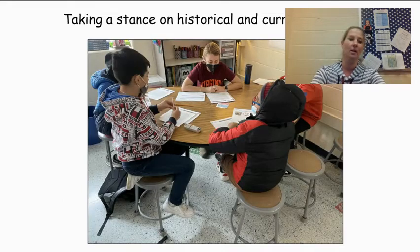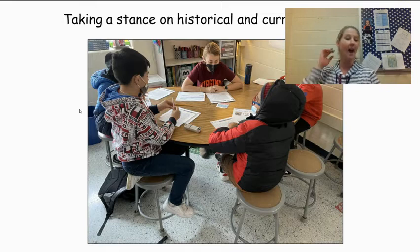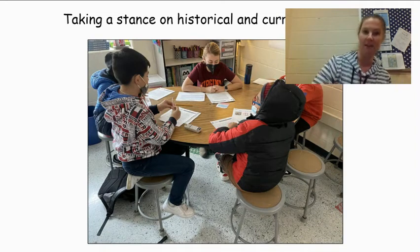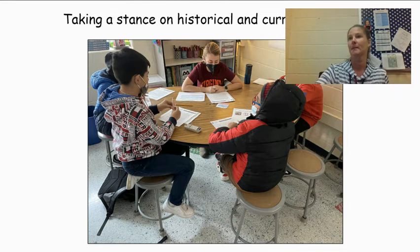And here are some of our kiddos working with Mrs. Cotter, who's an amazing teacher. And she is actually talking about a current day event and making a connection to how that connected to some of the tensions we had in the past with some of our historical events, specifically the Revolutionary War.